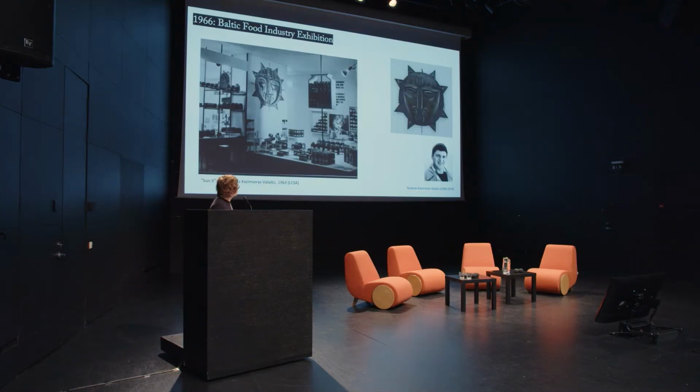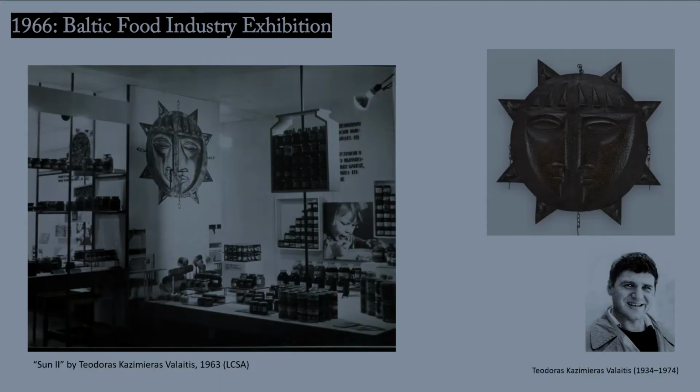Another exhibitional detail I wanted to outline is the traveling symbols, which were traveling from Vilnius to Riga and to Tallinn and sometimes to Moscow. So this is the decorative detail by one famous Lithuanian sculptor and painter at the same time, an artist whose name is Theodoras Kazimieras Valaitis.